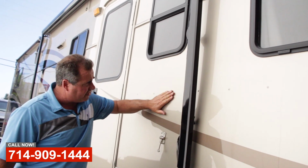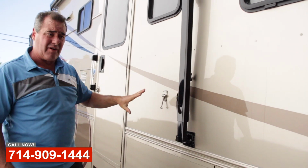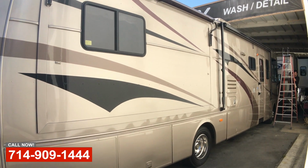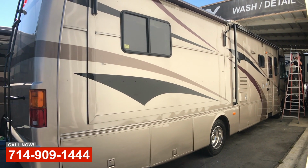We actually stripped this. This coach is actually an aluminum side coach, riveted on. Kind of different, most coaches are fiberglass sides. But we stripped this to bare aluminum and then re-etched, primered, did all the body work, and now you've got a finished 3-color complete body paint.